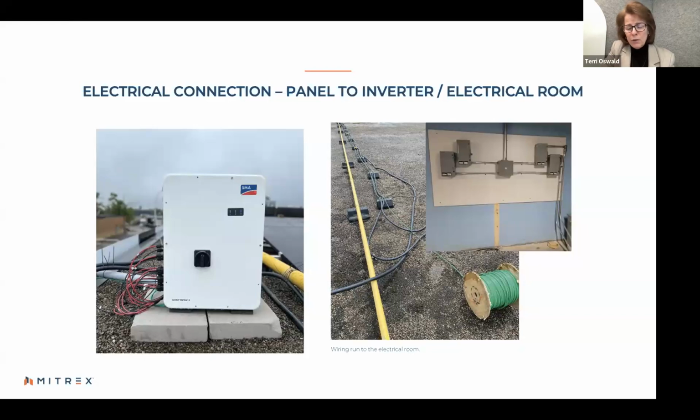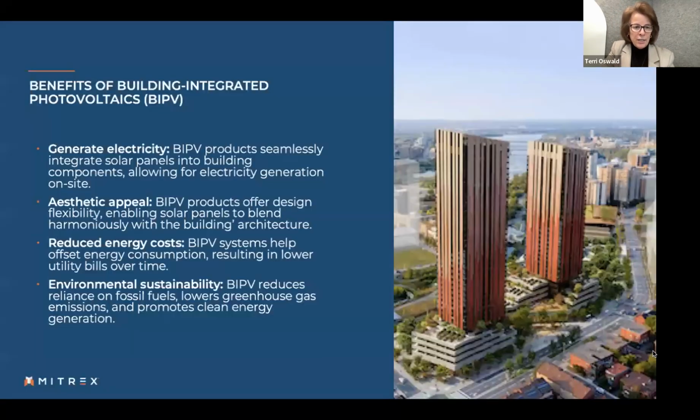It could be on the roof. It could be in the basement. And again, those are all elements that will be covered as you go through the design review process, and those points get addressed.